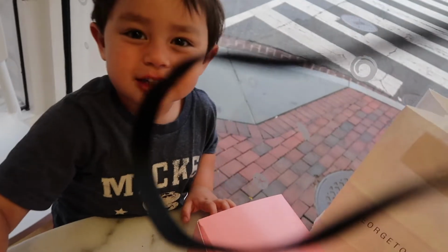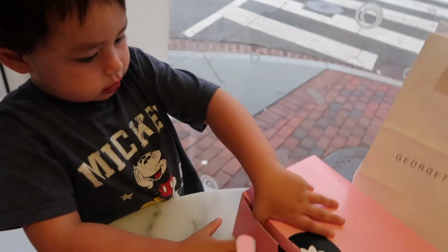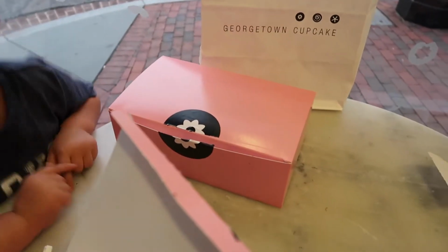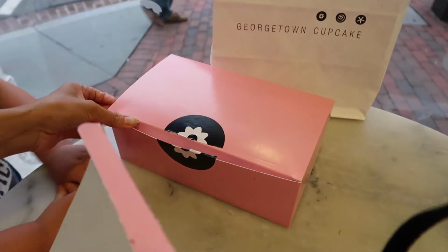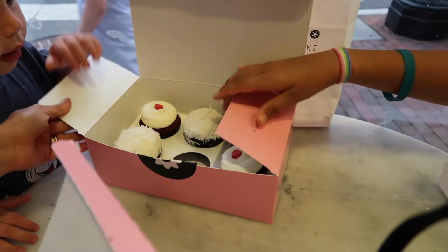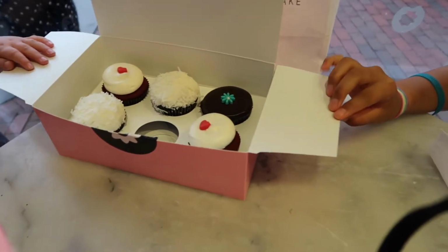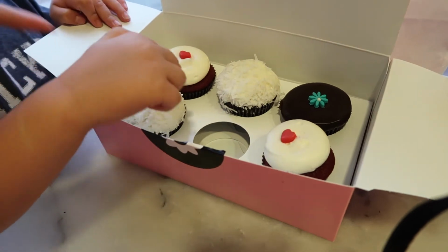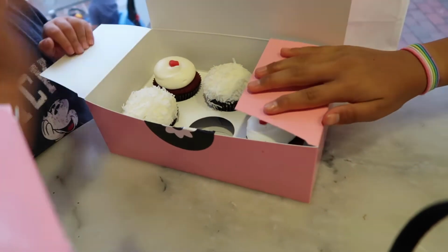Like the cupcake, say. I like a cupcake. Where's the cupcake? Show it to your friend. There's a cupcake. Right there. Open it. Open it, Joe. Wow. Cupcake. Flower, heart, coconut. Yummy cupcake.